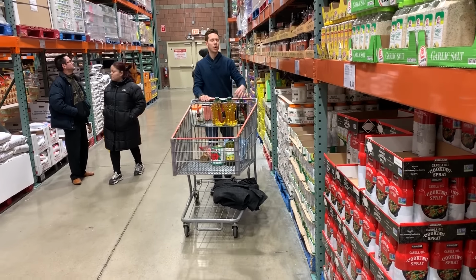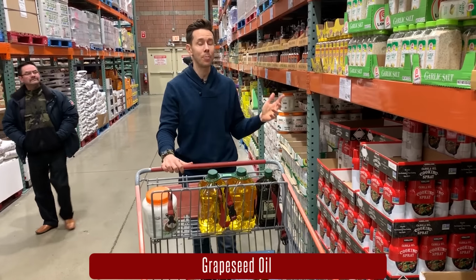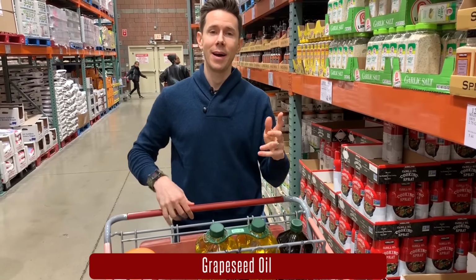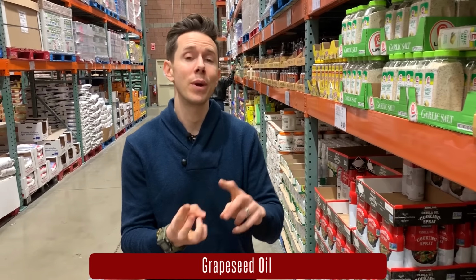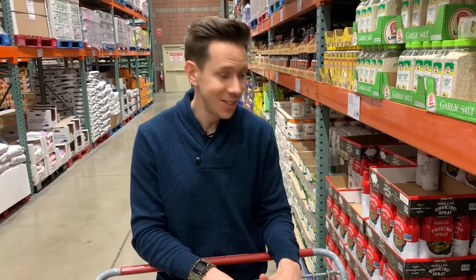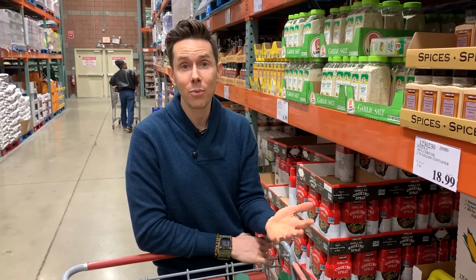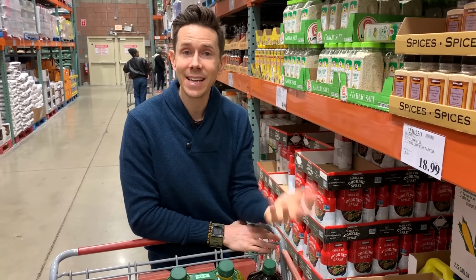All right, the last oil I want to talk about is grapeseed oil. Unfortunately, they don't have it here at Costco, but it's interesting. You want to buy cold pressed or virgin or expeller pressed grapeseed oil. Otherwise, I recently found out it's just as bad for you as this corn oil, canola, and veggie oil because it's extremely refined, extremely processed, and once again, they use that nasty chemical solvent known as hexane.